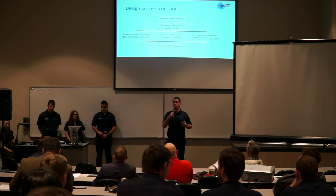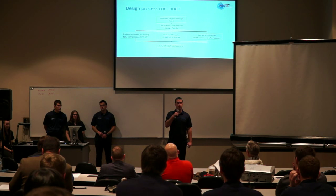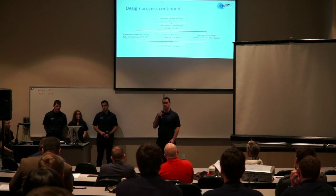Once we had the mathematical designs of all of our components, we were then able to do a 3D drawing or a CAD model of our engine.